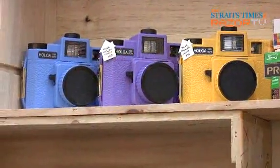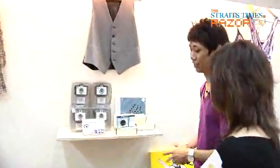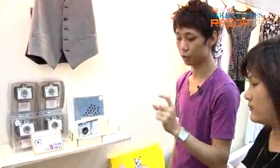So these use 120 medium format film? Yep, correct. This uses 35mm. This one would be the Golden Half. Everyone likes it as well because this one uses the 35mm film.